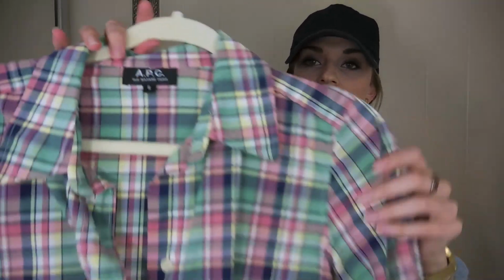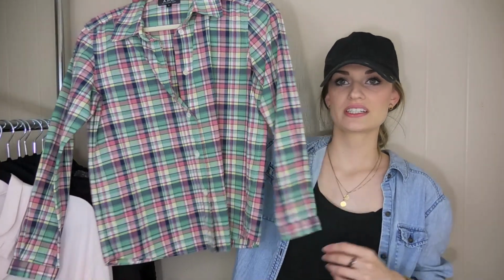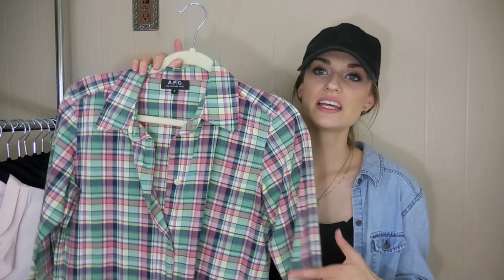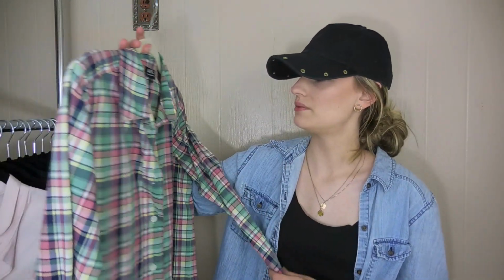And lastly, we have this APC plaid button-down shirt. This is really cute for springtime with the pastel colors. Again, also listed in my Poshmark closet, but I think, like I was talking about earlier, that the exposure would do it well on the ThredUp Luxe platform.